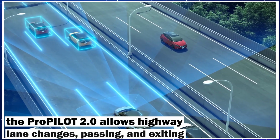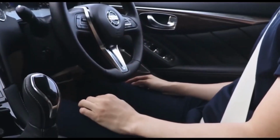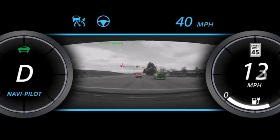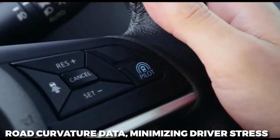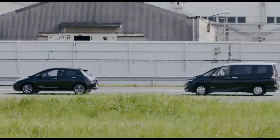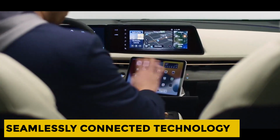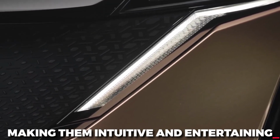The ProPilot 2.0 allows highway lane changes, passing, and exiting. ProPilot also uses 3D map data to keep the car centered on a predefined path when driving hands-free. Map data also helps drivers navigate around blind curves by using road curvature data, minimizing driver stress. Nissan Safety Shield comprises an intelligent around view monitor, intelligent forward collision warning, intelligent emergency braking, and rear automatic emergency brake.